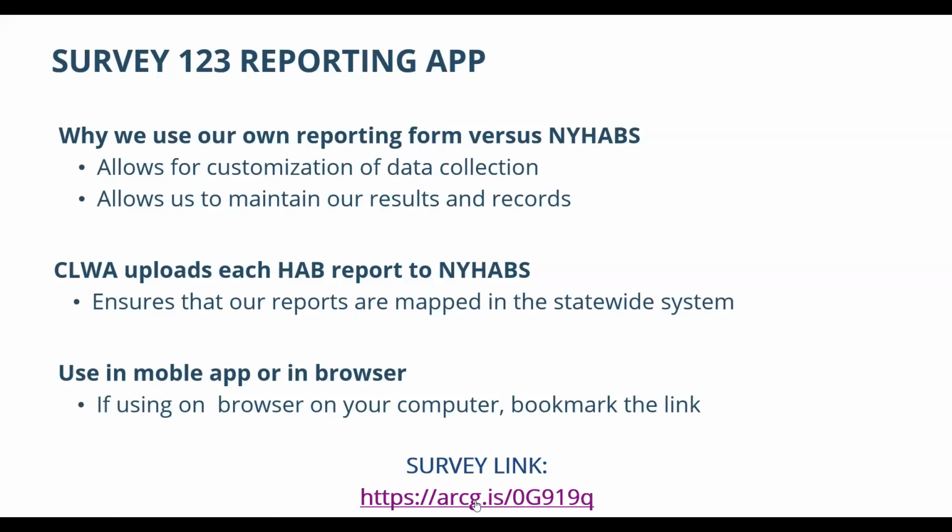And because I had a photo that I attached here, you'll see it automatically pulls the coordinates from that photo. And this is really helpful for us when we go to map it on that statewide system. We're going to use the coordinates directly from your photo, as long as your location services was enabled on your smartphone device. And again, you'll see here, it pulled those coordinates, but it also put a dot on the map to where this photo was taken.